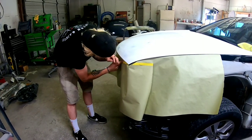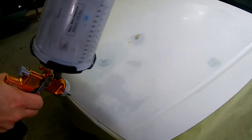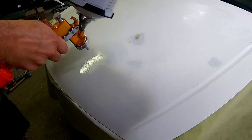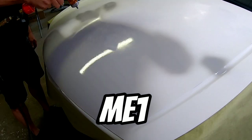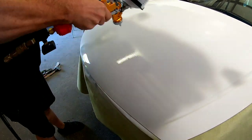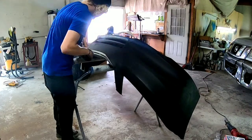So we wipe the entire hood down with some prep solvent. That's an automotive prep solvent that removes any dust or contamination on the panel. We've masked it off, and now we've mixed up some 2K urethane primer. This is the Roberlo M1 primer. I did reduce this just a tad because I don't want a real high build primer on these areas. It's not going to take much.